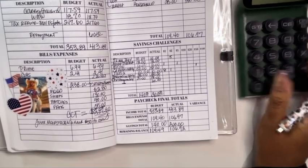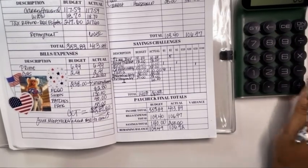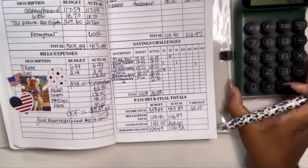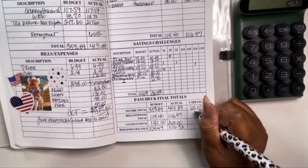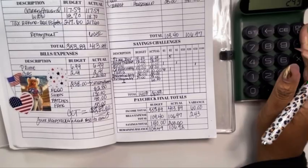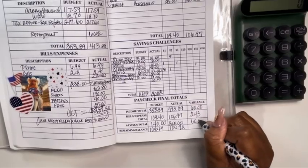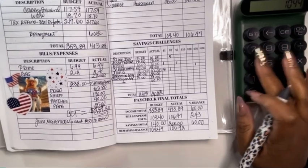But my income is less. As you can see, my actual is higher. And the difference between those two is the $60. And that's the money that I wasn't expecting. And for my bills and expenses, the difference is, I think it's the gas amount. Yep, it's the gas, because I do track my cash envelopes. Alright, and my savings difference is that $60 that I had received for my savings. So of course the remaining total should be that $2.43.